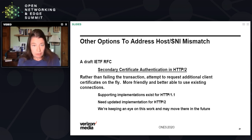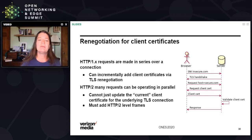In the community, there have been proposals for other solutions to address this. Specifically in the HTTPbis working group, there has been a draft RFC floating around for secondary certificate authentication in HTTP2. And what they propose is dynamically renegotiating for client certs. And this could be implemented today with HTTP1 because the underlying TLS does support renegotiating client certificates for both TLS 1.3 and earlier. So in that scenario, the diagram shows we would get our SNI for insecure.com, we'd do the handshake, we'd get a request for the host header of secure.com. The server would recognize that it needs a client cert for that. It would renegotiate the connection requesting a client cert. The browser would send the client cert, it'd validate, and we'd all be great.